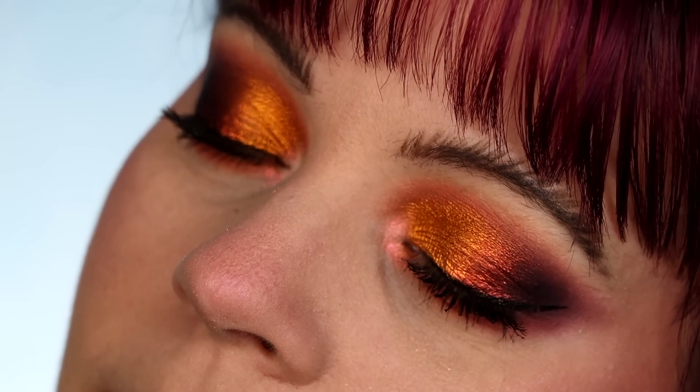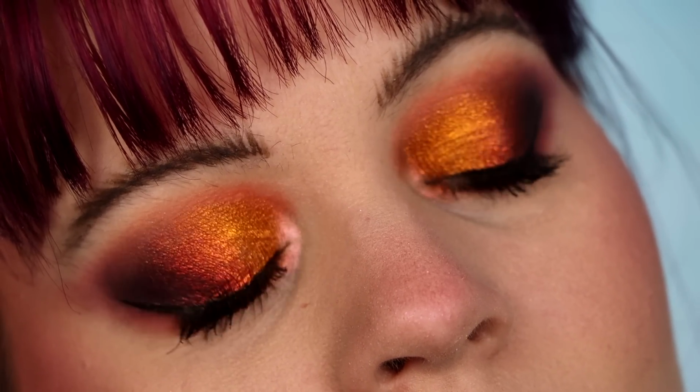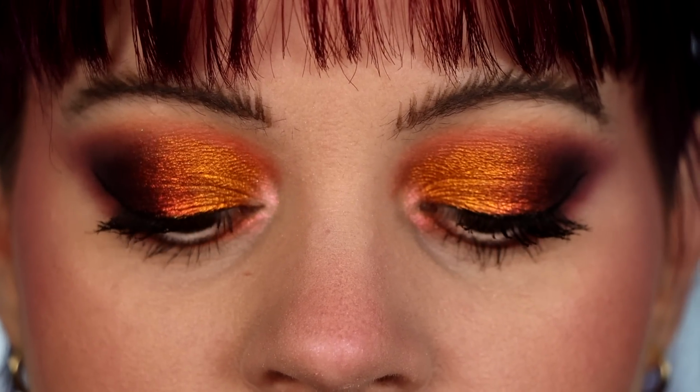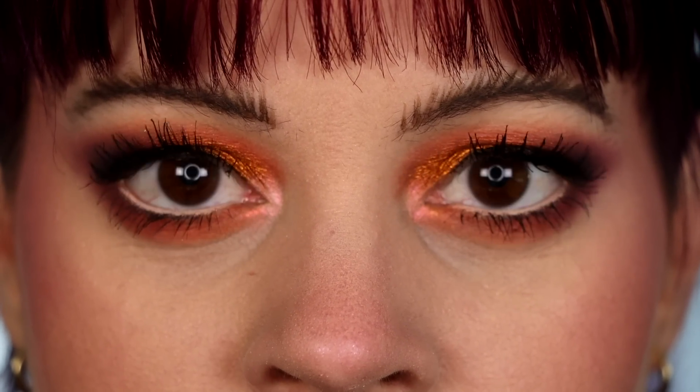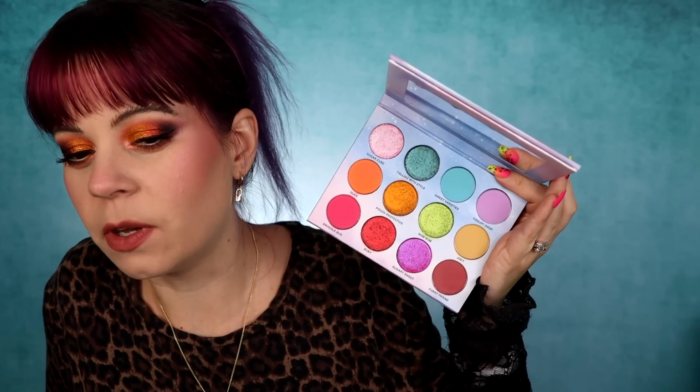Maybe I'll bring this on my trip. Is that going to be safe, though? I try to bring stuff that I wouldn't cry over if I lost it, if it broke in transit. And I think I would be really sad if this broke, but I also want to play more with it, so maybe I'll bring it in my bag. It's a long trip though. I don't know. I'm gonna have to think about it, but it's a beautiful palette.